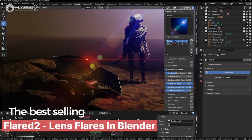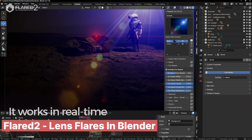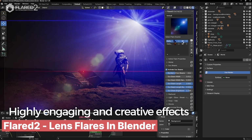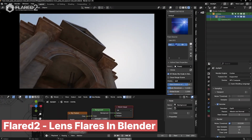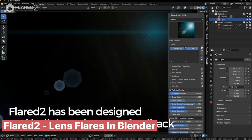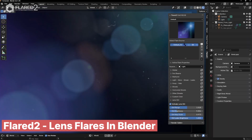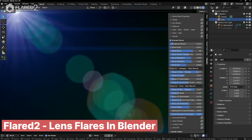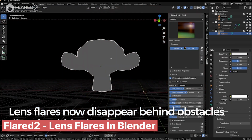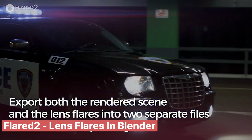Speaking of procrastination, out of sight, out of mind. And that's exactly why you rarely see lens flares in Blender renders. Since Blender doesn't have a built-in way to add them, most artists don't even think about including them. But lens flares are a natural optical phenomenon in real-world cameras. And while we may not consciously notice when they're missing, our brains sense that something feels off, like the shot needs an extra touch, but we can't quite pinpoint what.